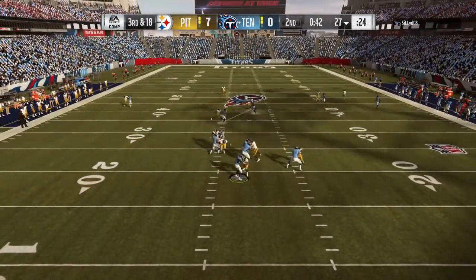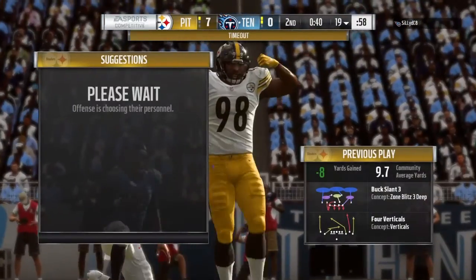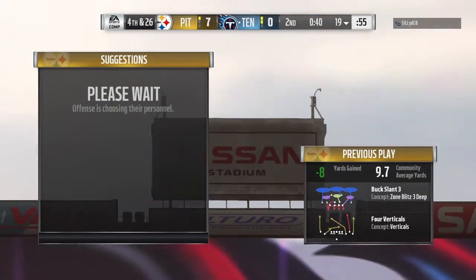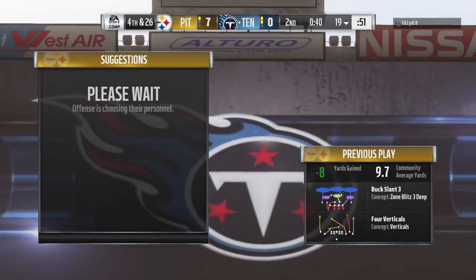Third and long here for Mariota. And the Steeler pressure too much here. He's going to go down. And the Steelers signal for another timeout as they'll stop it with 40 seconds remaining in this first half.